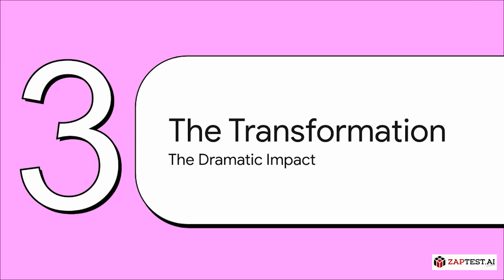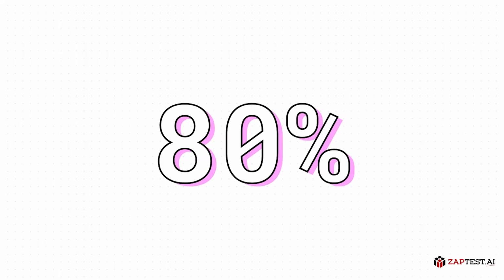And that brings us to the best part, the actual payoff. Let's look at the incredible, measurable transformation that happens when you make this switch. 80%. Just let that number sink in for a second. An 80% reduction in the time you spend just validating payroll. That's not just saving a few minutes here and there. We're talking about hours, sometimes even days of that tedious work just gone. Every single pay period. That's the difference between being buried in paperwork and being free to focus on your people.